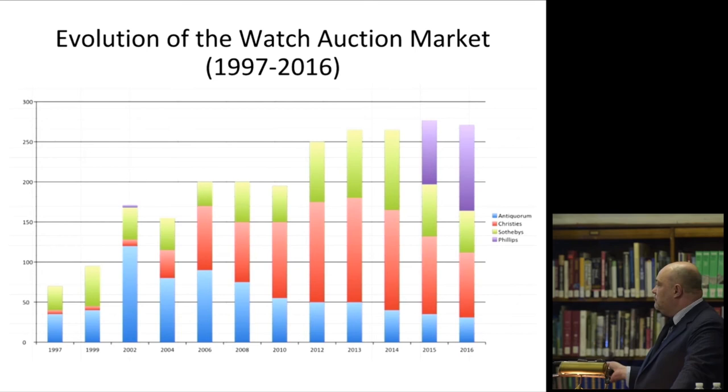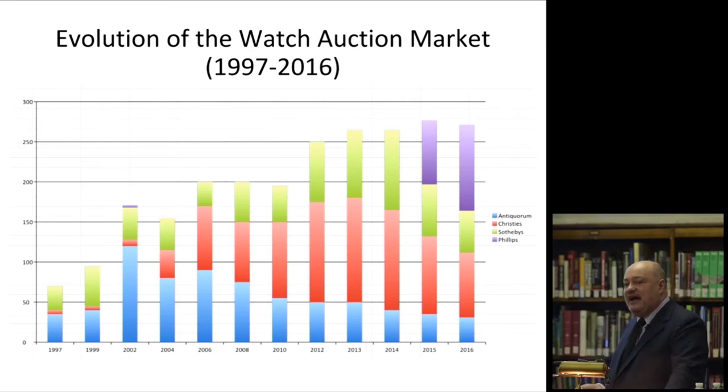So the product changed a lot, and it changed around 2006. The auction business was 85% pocket watches until about 10 years ago. And when it was wristwatches, it was Patek. Rolex was a nothing business.